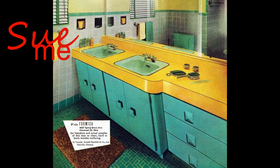Now, this is an ad for Formica. And we're looking at very early 60s. This might even be late 50s, but I don't think so. We have this massive yellow Formica counter. Now, obviously, the counter is going to be massive. The Formica company is doing this. This is their advertising. They want you to see what you can do with their product. And it really was pretty impressive. It was a very easy to clean surface. It was almost indestructible.